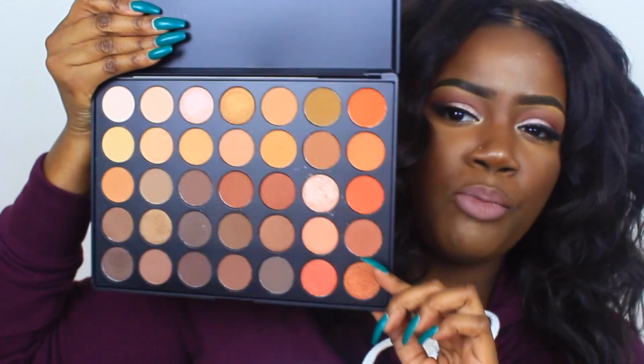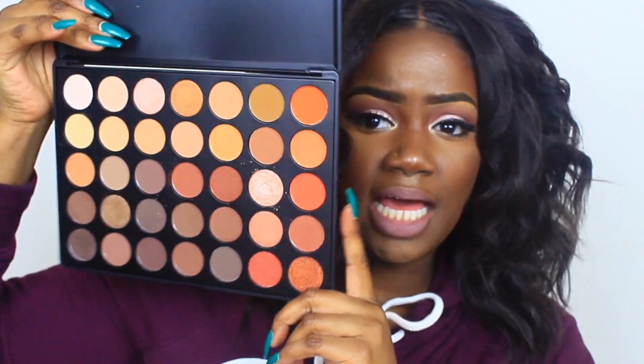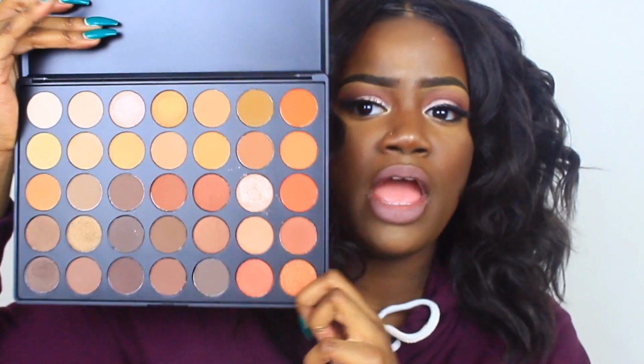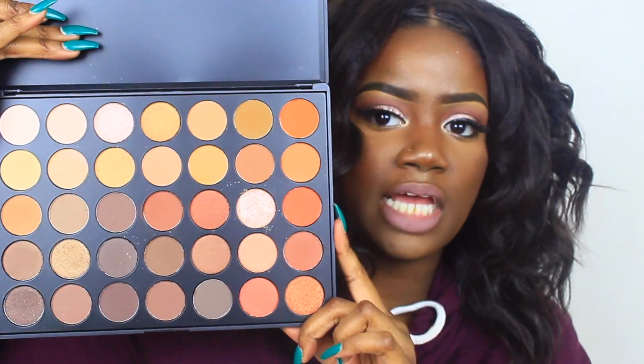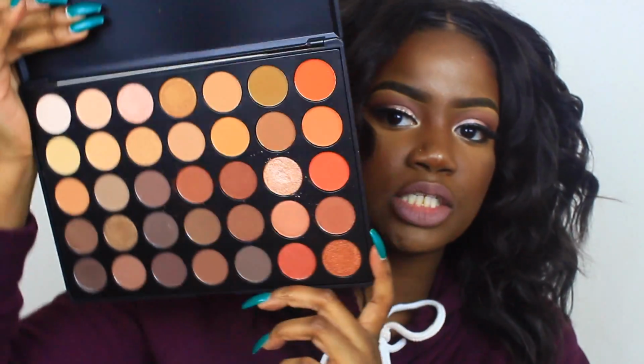It is what I'm wearing on my eyes today, and that is the Morphe 350 palette. I know you guys have already heard about this, because a lot of people raved about this palette last year, and when it got back in stock, I was just like, you know what, I'm just going to go ahead and get it. Even though I was kind of over getting all of these warm tones, I was just like, why not? It was $19, plus I had used one of the coupon codes from here. I think I used Jaclyn Hill's, but there are a lot of people on YouTube who have Morphe coupon codes.